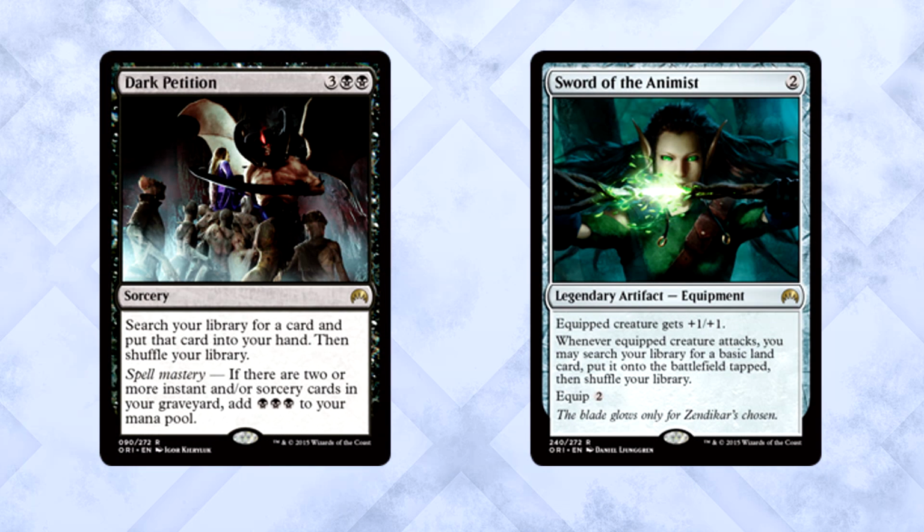Okay, last section this time, I promise. I couldn't end the video without telling you all to get Dark Petition and Sword of the Animist. These aren't going to be $20 cards anytime soon, but they are going to uptick very slowly for the foreseeable future. We're talking about two of the most popular commander cards from the set overall. It's a good thing they're rare and not mythic, just another few cards to keep in mind.